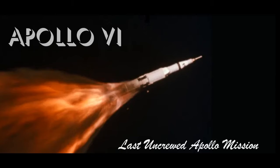T-minus 30 seconds and counting. Number 1 swing arm now being retracted from the Saturn V vehicle. 25 seconds and counting. T-minus 20, still counting at this time. T-minus 15, 14, 13, 12, 11, 10, 9. We have ignition sequence start.